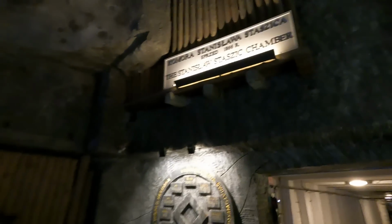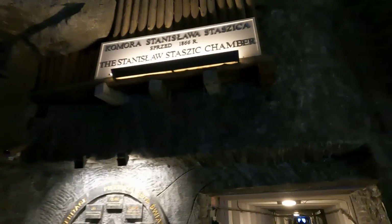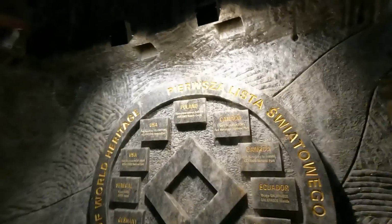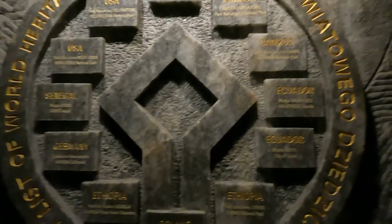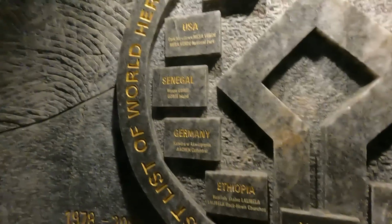This is the Stanisław Staszic Chamber. And look at this. Poland, Canada, Ecuador, Ethiopia, Germany, Senegal, US, Poland.